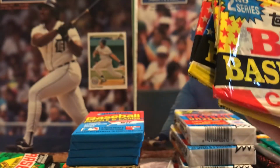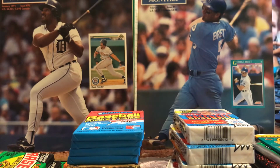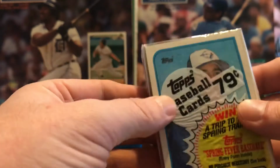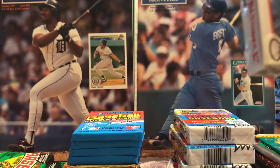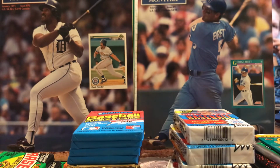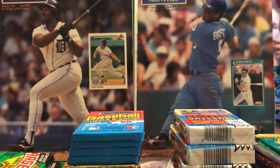Two packs of Series 2 as well. So two packs of each: first, second, and third series. I'm excited about that third series. '89 Topps Cello. '89 Topps Cello. And '89 Topps Cello. That's what I got in the box. Nope. Uno más. One more. '93 Stadium Club.